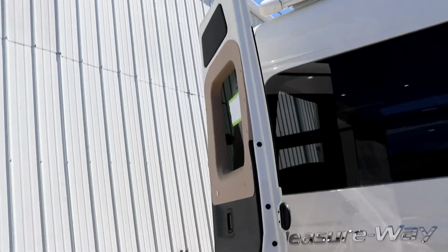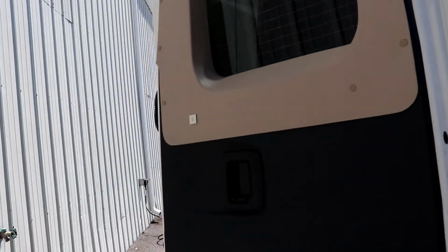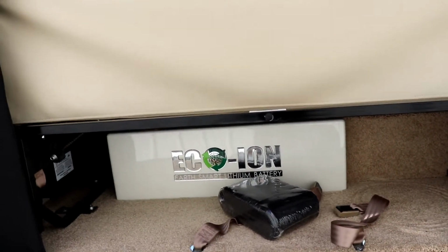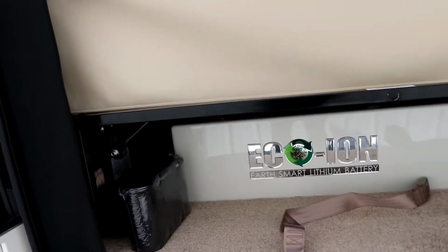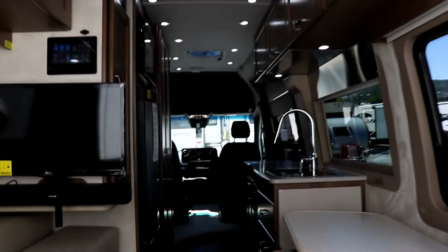So as you can see, they've changed the door. The door opens up wide enough, but you notice how it's not coming back and hitting a magnet. You have a lock on that little pocket for you to store some things. And then this is up underneath your sofa area. Of course, your 2 lithium-ion batteries are going to be under there. There's a little spare kit so you actually can put some air in your tires if need be. It does have 2 seat belts for back in this area. And let me just give you a quick preview of the interior.